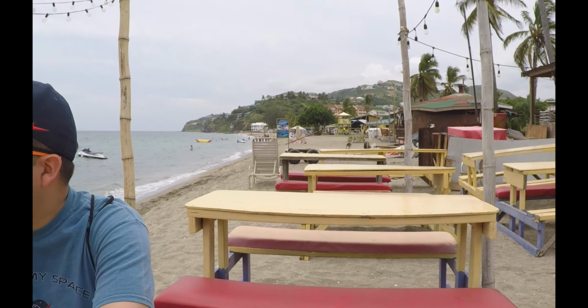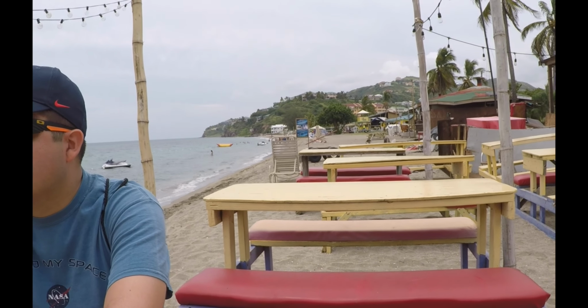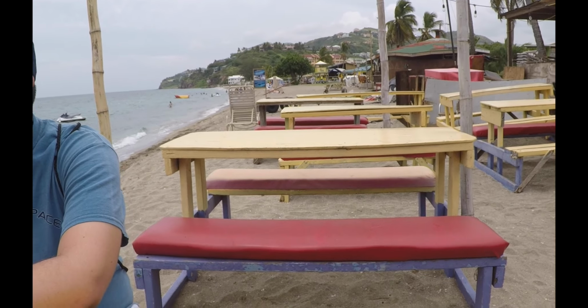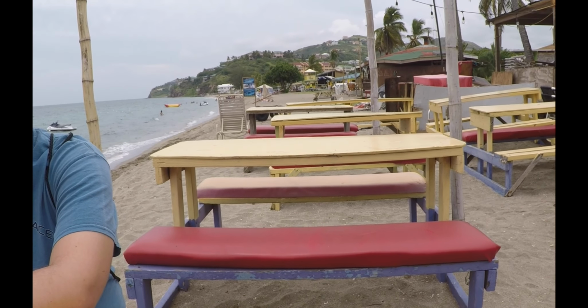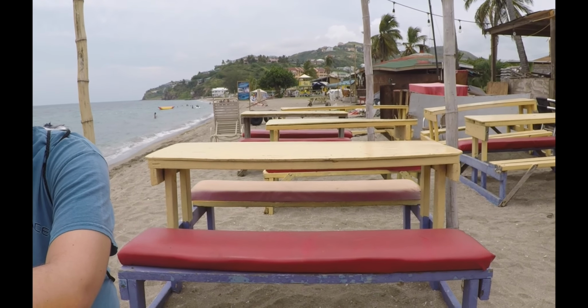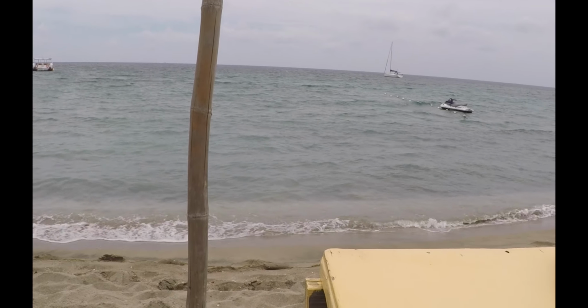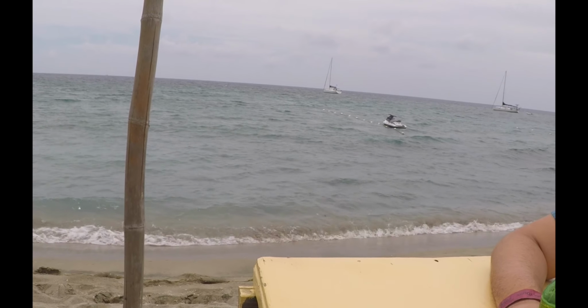If you look beyond the benches, there are some people in the water, some chairs. It's a really small beach, very low-key. It feels very local despite being their most popular tourist attraction. The water, maybe because it's a cloudy day, is a bit murky, kind of like an Atlantic Ocean vibe, even though I think it's the Caribbean Sea.